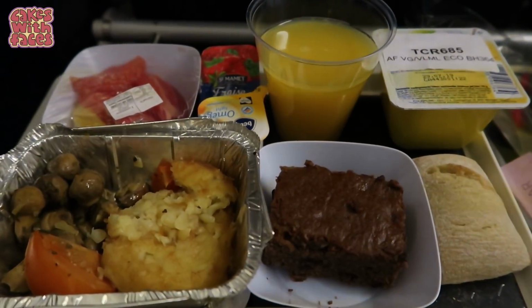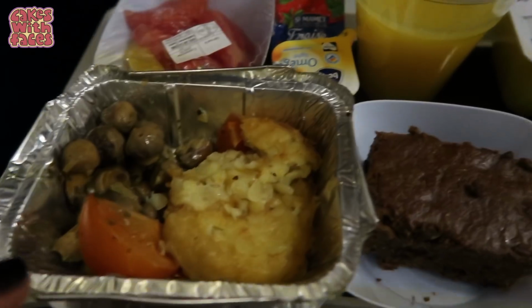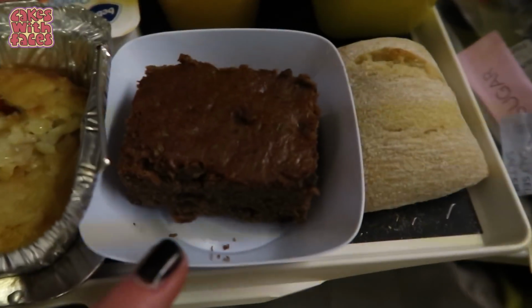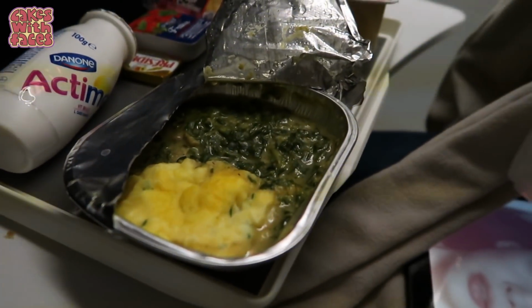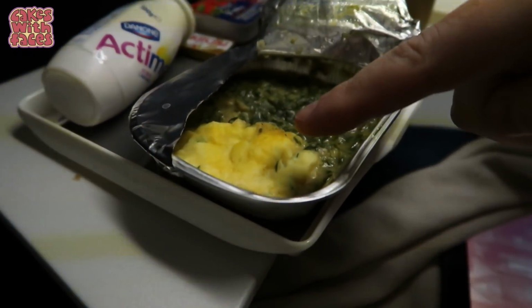Here's my breakfast. I've got quite a mixture of things. I've got some hash browns, mushrooms and tomato, fruit, a roll, something, a brownie, and the yogurt. Phil's got, question mark, spinach. Spinach. And eggs maybe?